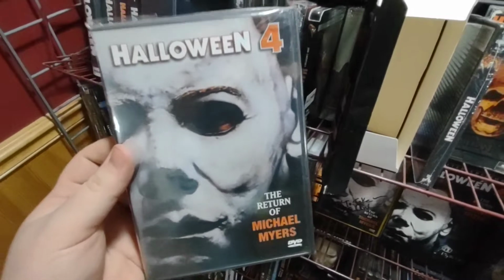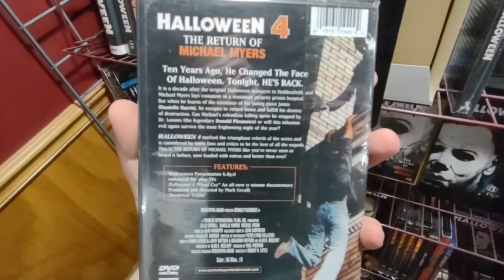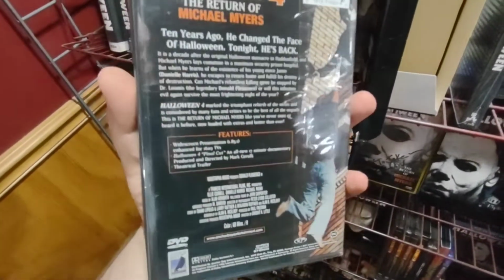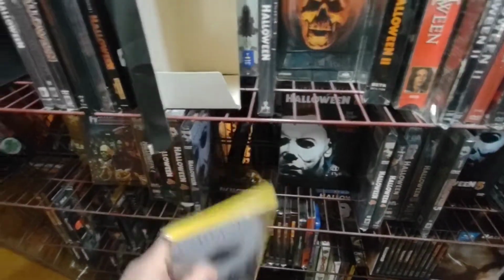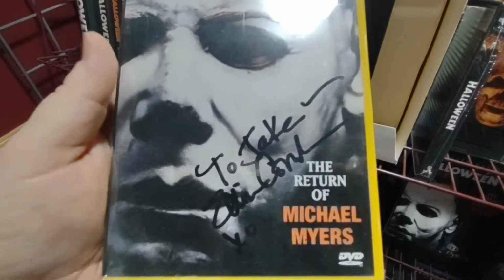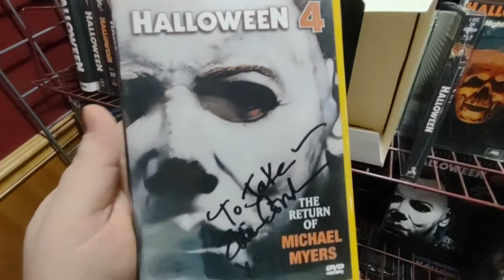This is another Halloween 4 DVD release. This is an Anchor Bay as well. I think this was the first DVD they did, if I recall correctly. Seem to recall picking those up on release. This is the same one, but it is autographed by Ellie Cornell there on the front. The disc inside is signed by Sasha Jensen, who was her boyfriend in the film.